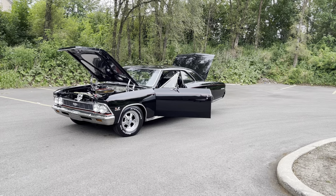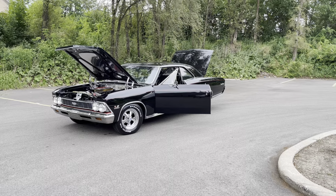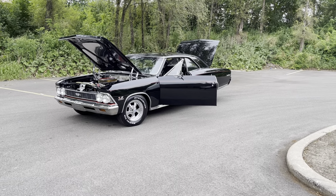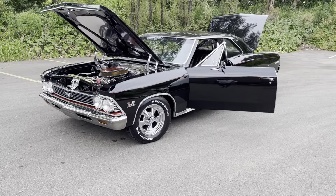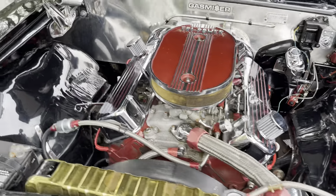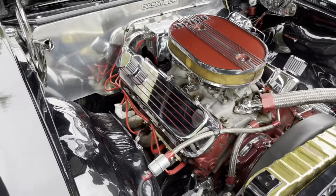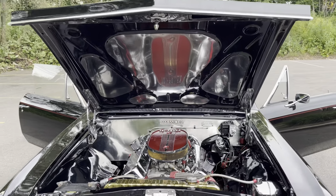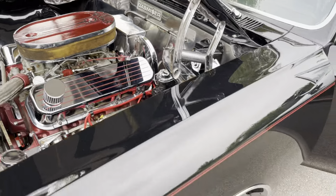We're checking out this beast, a 1966 Chevy Chevelle SS Super Sport, big block beast. Just getting the video out so everybody could see. I'll get all the description and stuff online, and then I'll take another video later on in the week, but I couldn't wait to show this baby off.